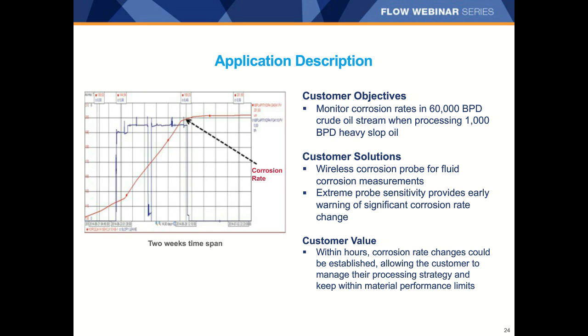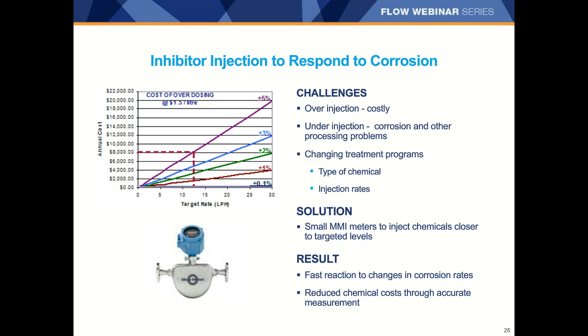Okay, so Don talked about different methods of detecting corrosion, and now we want to talk about the second part of the corrosion story, which is the corrosion abatement with effective and accurate dosing of inhibitors. So many chemicals are added with small injection pumps, and because of the pulsating nature of the delivery method, there's no apparent easy way to accurately measure the flow rates. A small micromotion Coriolis meter, though, is an excellent way to increase the accuracy of your injection system, as the flow rate can be maintained even with pulsating flows.